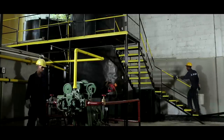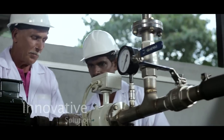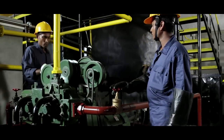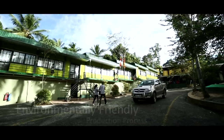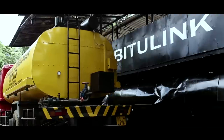Global know-how is transferred to the specific local needs as we engage international consultants to provide the necessary guidance in maintaining quality standards of our products. Furthermore, the environmentally friendly production process ensures our commitment to the country and its well-being as we engage in business with continued innovation.